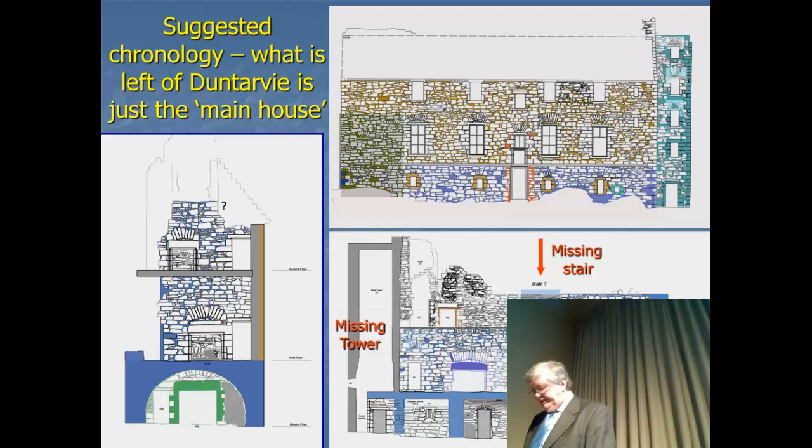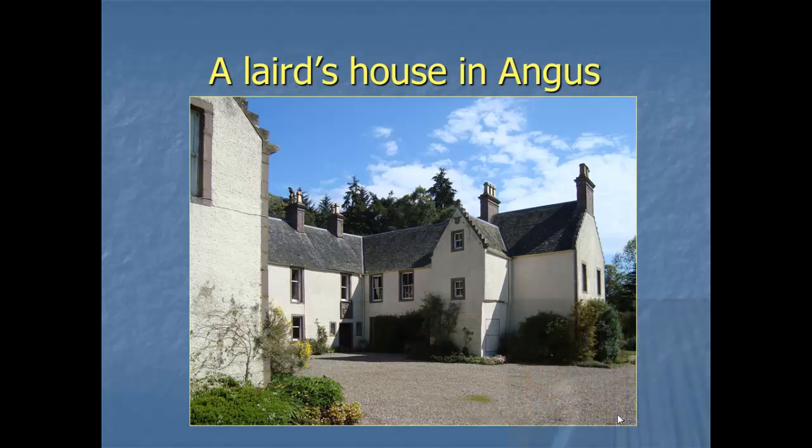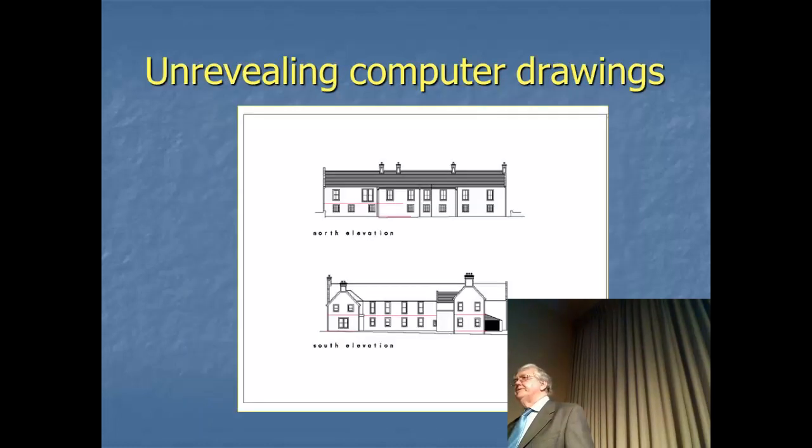So my final case study tonight is a Laird's house in Angus. And it looks like that. Now, you know, ladies and gentlemen, these wonderfully explicit and beautifully produced computer drawings that tell you so much about the building. That's the house. And you'd think, not very much there, and oddly enough, it's typical of a number of Laird's houses in Angus. I've now done three.